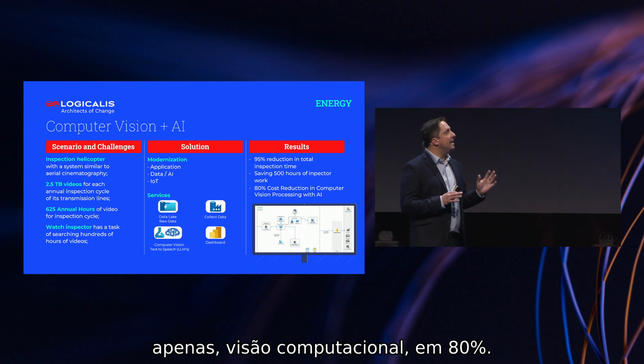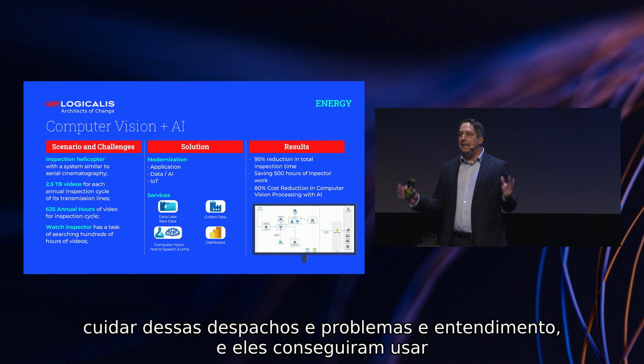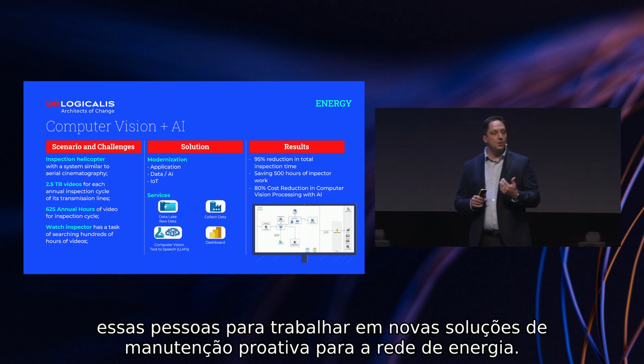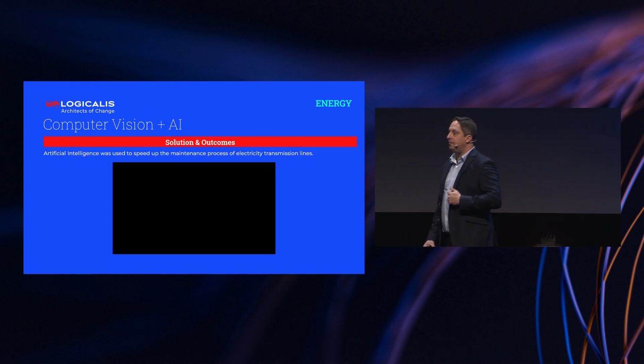With this, we were able to reduce the cost by 80% from the initial approach we had with only computer vision. And with the final solution, the customer was able to reduce their total team that needed to take care of those dispatchings and problems by 95%. They were able to use those people to work on new proactive maintenance solutions for the energy network. So this was improving many sides of our customer. I'll leave you with a quick video so you can see the solution working.